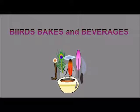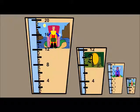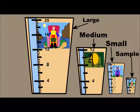It's going to be called Birds, Bakes, and Beverages, which is the title that I came up with. My goal is to sell this idea to someone, along with some of the ideas that I came up with for it, the images and all that. Of course, once someone purchases this, they can do whatever they want to. They can hire new artists and turn it into what they really want for it.